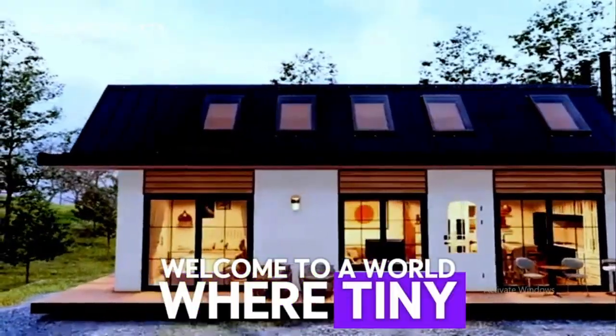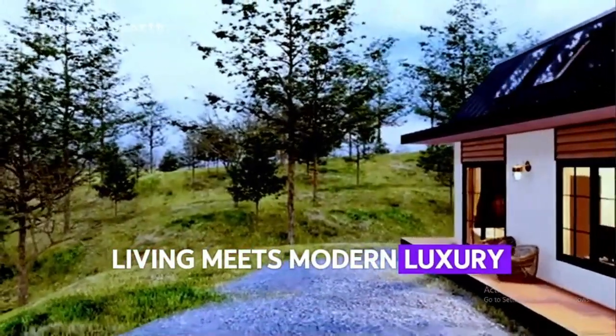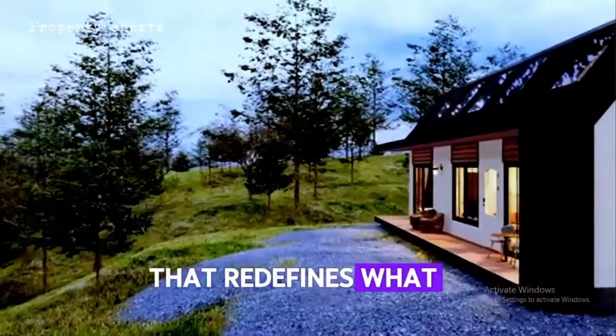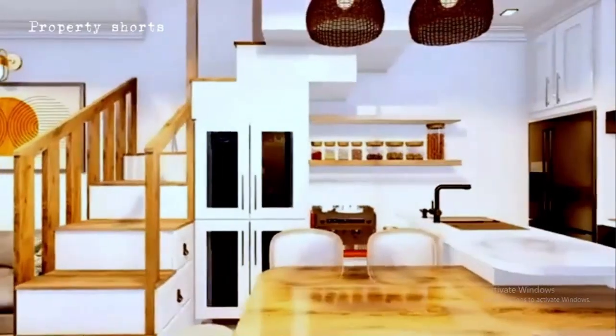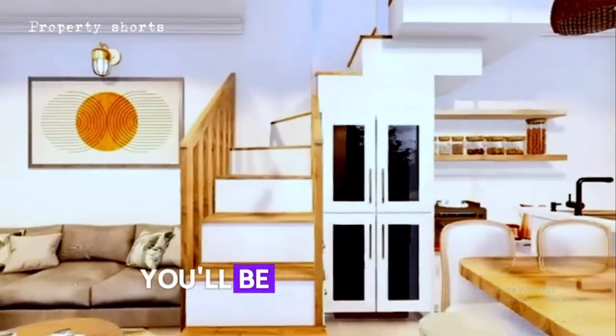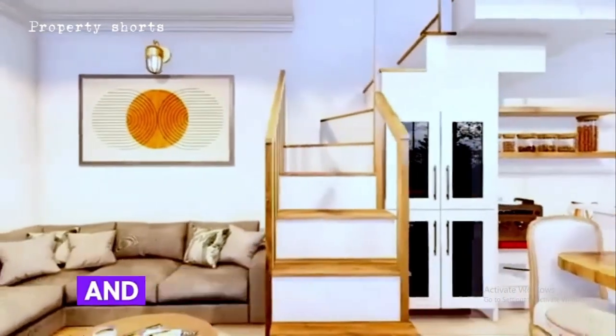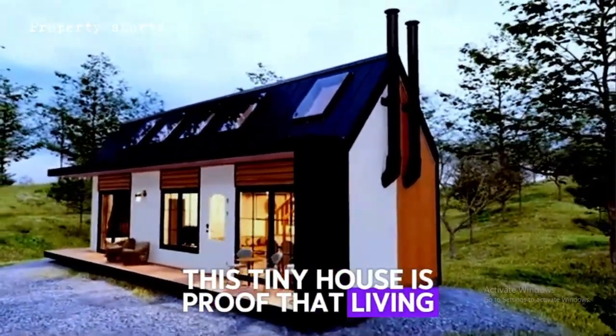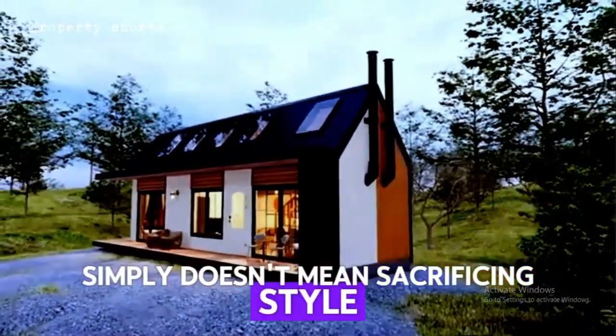Welcome to a world where tiny living meets modern luxury, the tiny house, a modern prefab modular home that redefines what it means to live small. From the moment you lay eyes on this sleek, beautifully designed home, you'll be captivated by its minimalist elegance and thoughtful craftsmanship. This tiny house is proof that living simply doesn't mean sacrificing style or comfort.